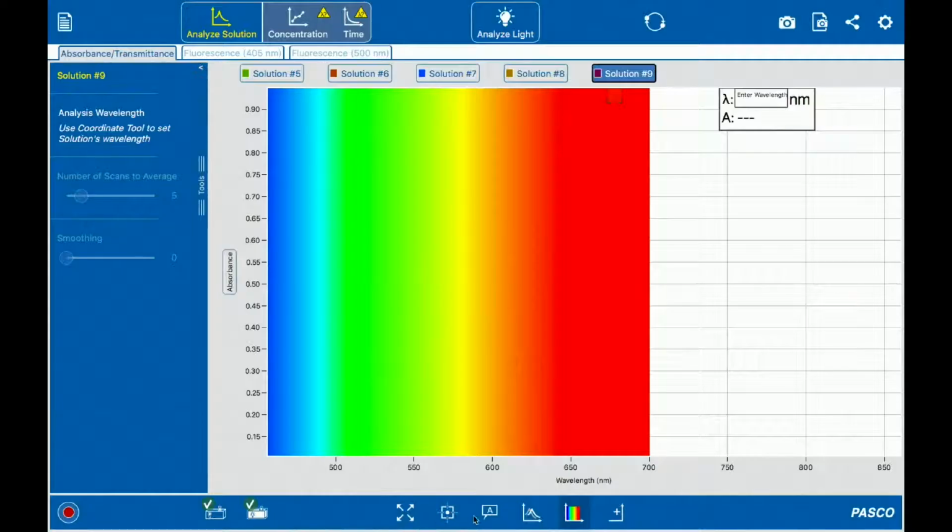Okay, so we're going to do a blank first. And we're just going to do this, and I like to run this. Let's just leave them actually. So we'll do this and stop it. And so we shouldn't see very much absorbance on the blank. Good, as it should be. Of course, no chlorophyll in water. Hopefully, otherwise you need new water.